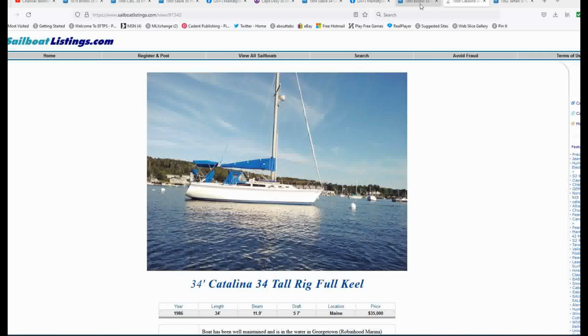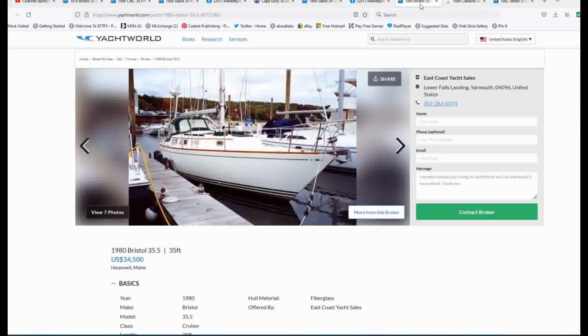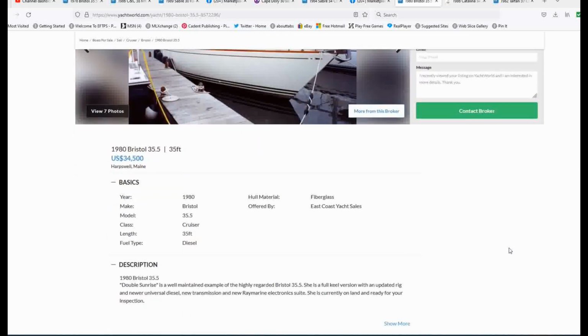Coming in at number 8 is a Bristol 35.5, 1980. List price is $34,500. She is offered by East Coast Yacht Sales, so she is broker represented. I love the Bristols. We looked at one of these. It was centerboard, unfortunately. This, I believe, is a full keel version with an updated rig and newer Universal diesel engine, and new transmission, and new Raymarine electronic suite.